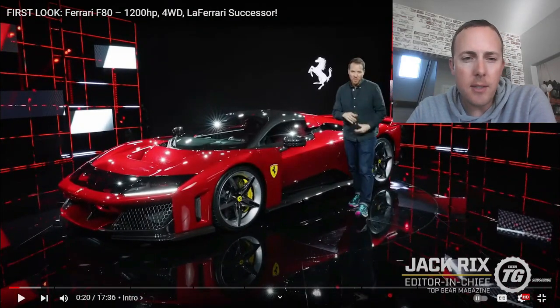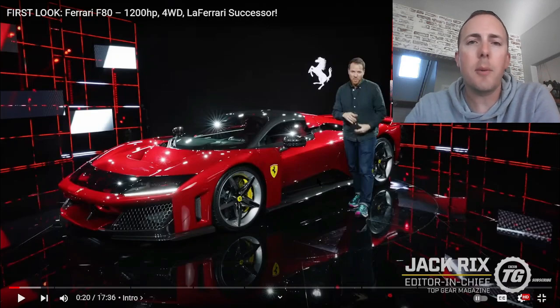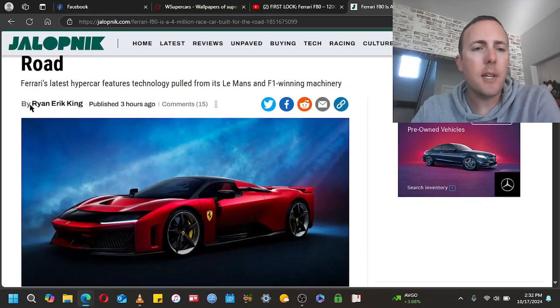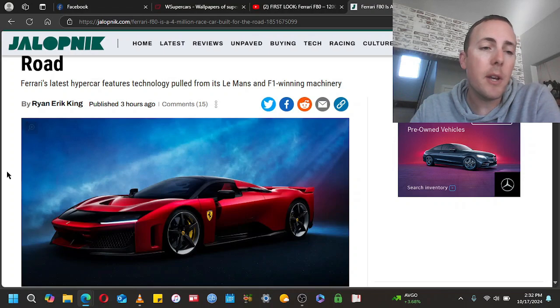And yeah, okay, so there's a lot going on here. So, all right, I'll go into the stats first and then we'll talk about design. Okay, as always, my trusty Jalopnik is what we're talking about here. So Ferrari's latest hypercar features technology pulled from its Le Mans and F1 winning machinery.